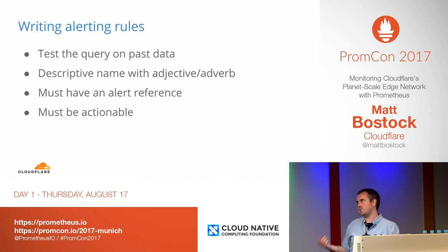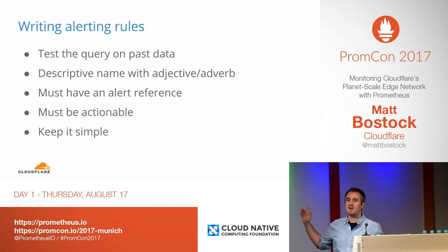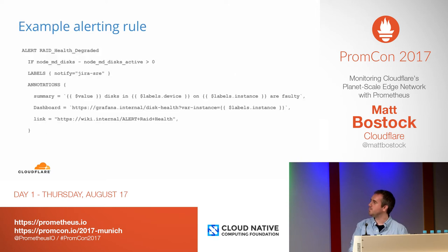If somebody's going to get notified by an alert, they need to know that they can actually do something about it, and it's not just going to sit there and somebody starts ignoring it. And keep it simple as well. I showed you a really complicated query before. Try and avoid those. Keep them as simple as possible, because once you've written a query, people have to read it and understand it, especially if they're responding to an alert and they're trying to understand why something is firing. It really helps if you keep the metric queries simple.